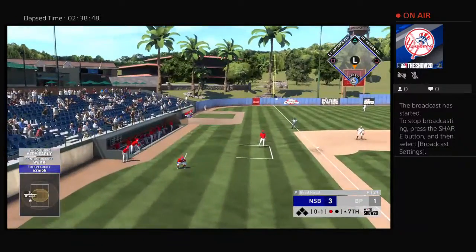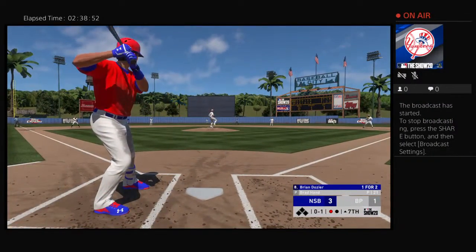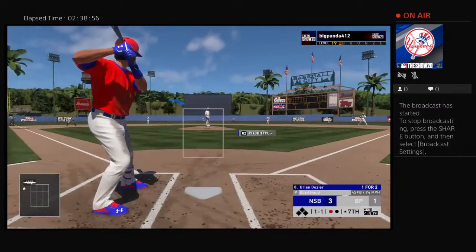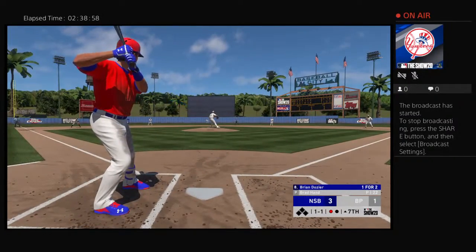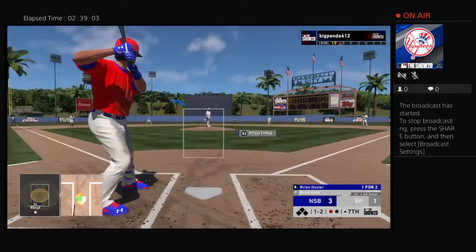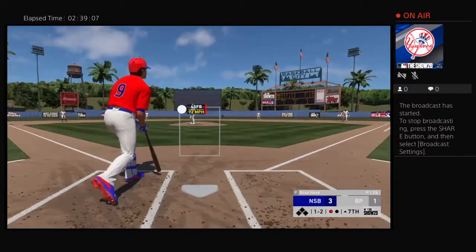Swinging a ball chop foul down the left side. 0-1 count. Here it comes. Off the plate and in. It's a ball and a strike. 1 out, nobody on. 1-2 now. 2 strikes. Fouled off.